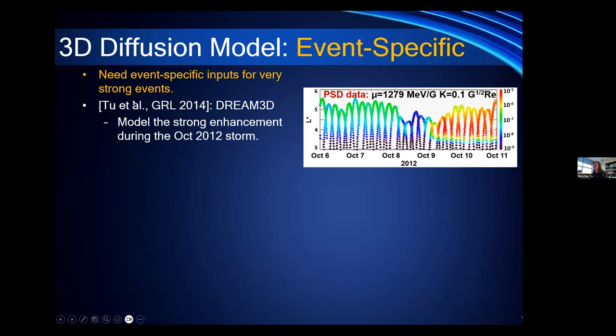And this is the work from our JGR paper, 2014. So this is the data, the observation. This is from the Van Allen Probes, a more recent event. The Van Allen Probes mission observed the electron phase space density at given mu and K again versus time and L. You can see, first, a fast loss from blue to green. And after the fast loss, very quickly, on a time scale of hours, there's a big increase over an order of magnitude. We call this a remarkable increase of radiation belt electrons.